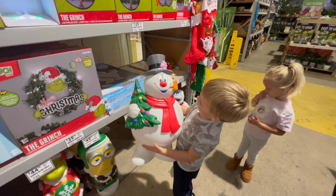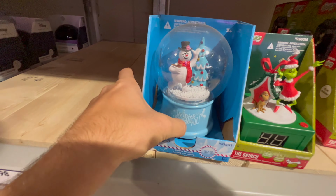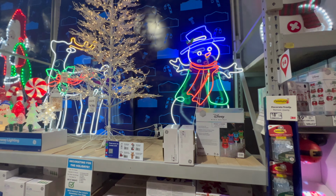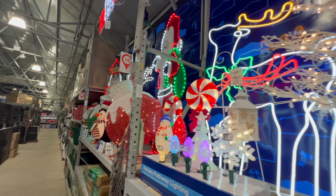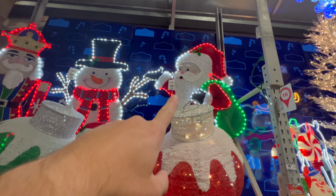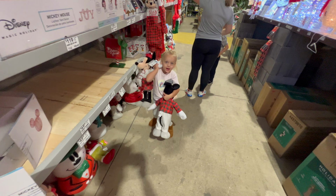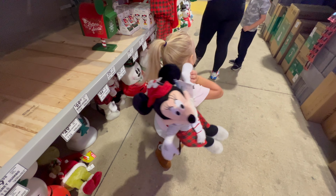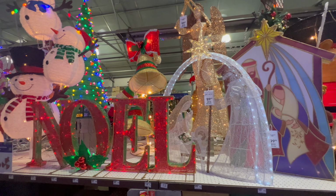A light up Frosty for $49.98. What's this thing do? Let's see it. A Frosty snow globe. Additional outdoor stuff. Have the giant ornaments, nutcrackers. That big snowman for 80 is actually a pretty good deal. Palmer is showing me, don't forget Minnie and Mickey Mouse. They're both 45 each. We have a family of snowmen, a giant Noel, Nativity.